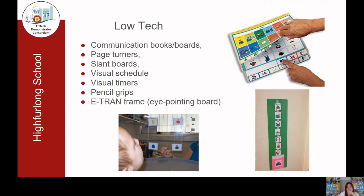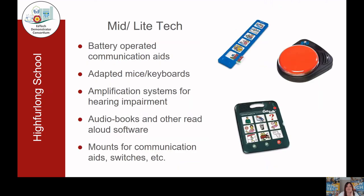So the student in this picture is eye pointing on the board, and those symbols were made using symbol software. So that's very low tech and tends to be probably your most reliable. As much as we promote the use of technology, your paper-based resources, they don't glare off in the sun and they won't let you down.